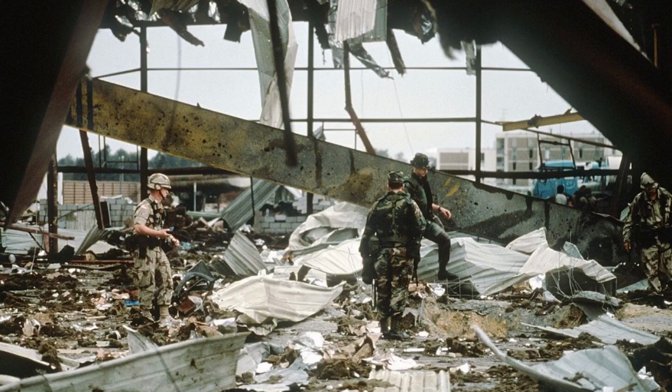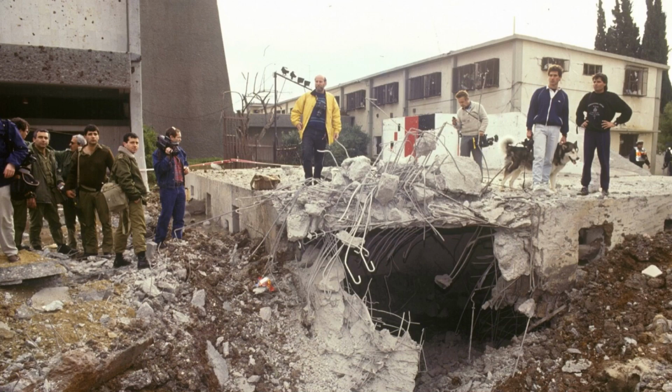The Dhahran attack occurred on February 25th and was the deadliest as well as the most tactically successful missile attack of the war, as it caused 28 American deaths and injured 110 more. One of the units involved in the incident was the 14th Quartermaster Detachment, which specialized in water purification and suffered the heaviest toll among U.S. troops deployed during the Persian Gulf War, with 81% of its soldiers killed or wounded.